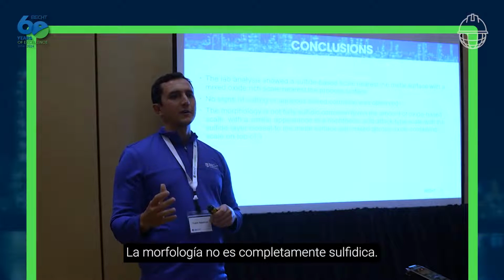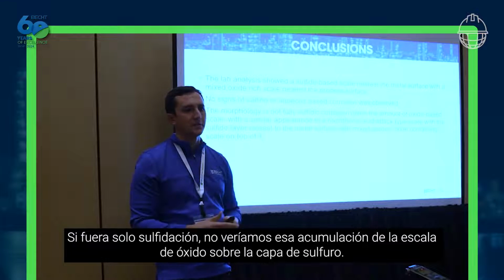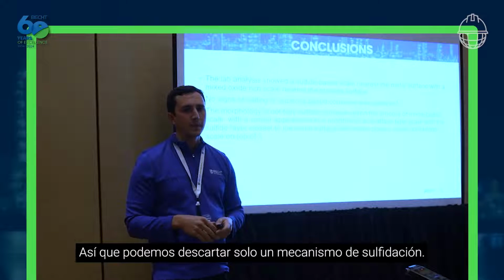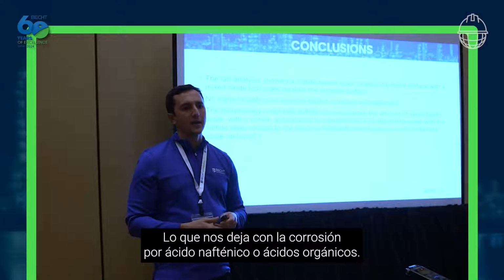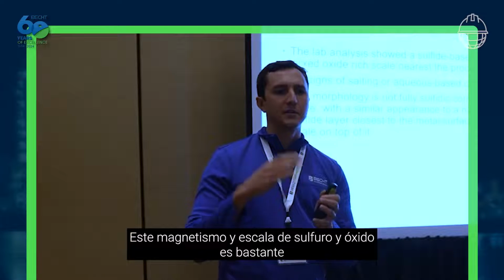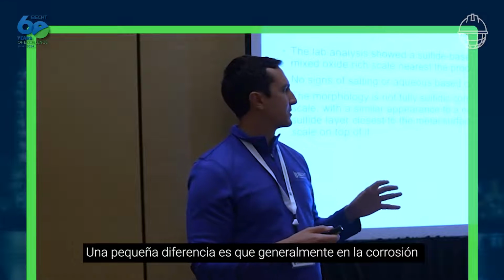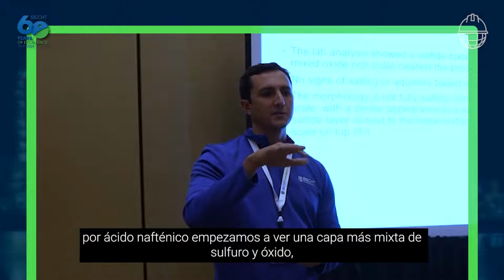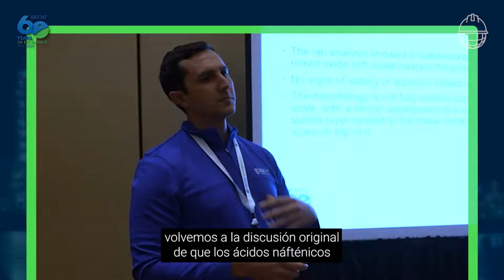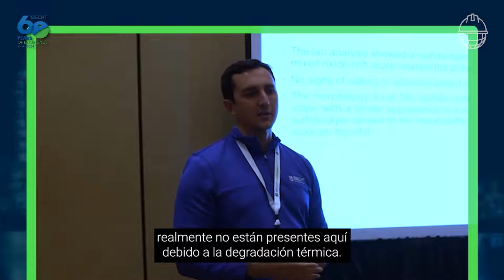The morphology is not fully sulfidic. If it was just sulfidation, we wouldn't see that buildup of oxide scale on top of the sulfide layer. So we can rule out just a straight sulfidation mechanism, which leaves our naphthenic/organic acid type corrosion. This mechanism and oxide-sulfide scale is fairly characteristic of what we see in naphthenic acid corrosion. One minor difference is that usually in naphthenic acid corrosion we start to see a more mixed sulfide and oxide layer versus such defined interfaces. But again, it goes back to the original discussion that naphthenic acids really are not present here because of the thermal degradation.